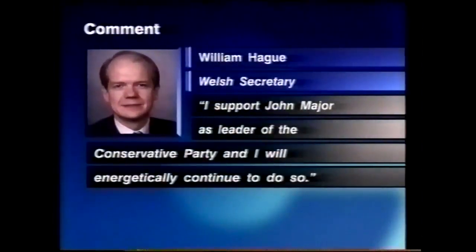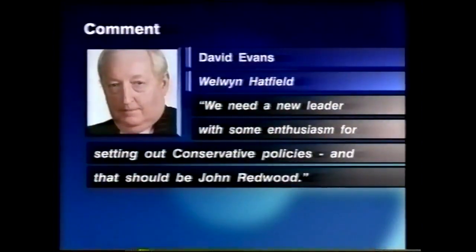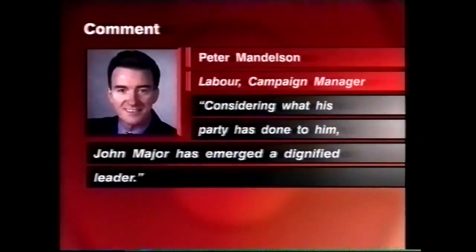And William Hague, the Welsh Secretary, speaking on this programme a moment ago: "I support John Major as leader of the Conservative Party and will energetically continue to do so," playing his cards close to his chest. David Evans, well, in Hatfield: "We need a new leader with some enthusiasm for setting out Conservative policies, and that should be John Redwood." And Peter Mandelson, Labour's campaign manager, considering what his party has done to him: John Major has emerged a dignified leader.